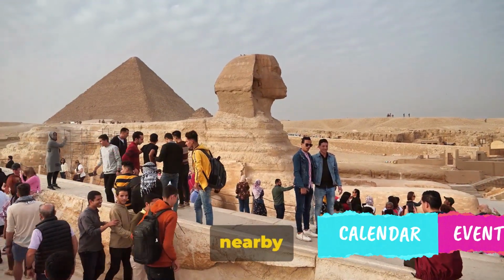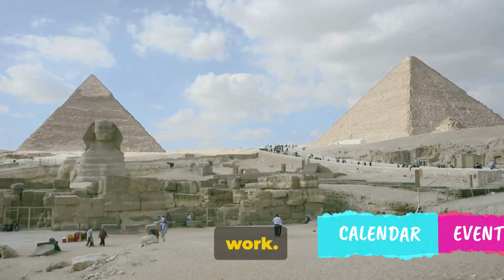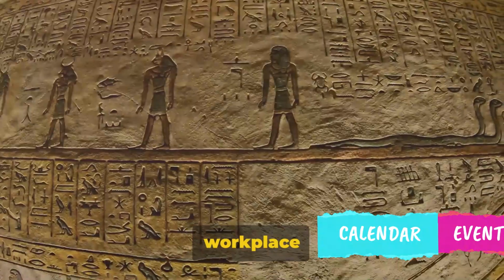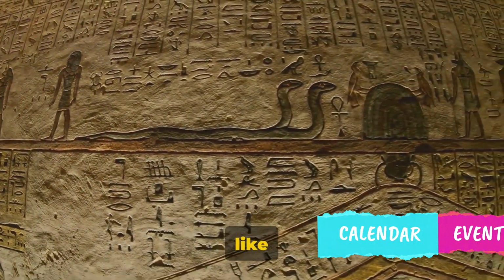The workers lived in a nearby village where they could enjoy their beer and bread in peace after a hard day's work. They even had the freedom to express their creativity by scribbling graffiti on the pyramid blocks. Talk about workplace morale. So there you have it, the only pyramid scheme where everyone made out like a bandit.